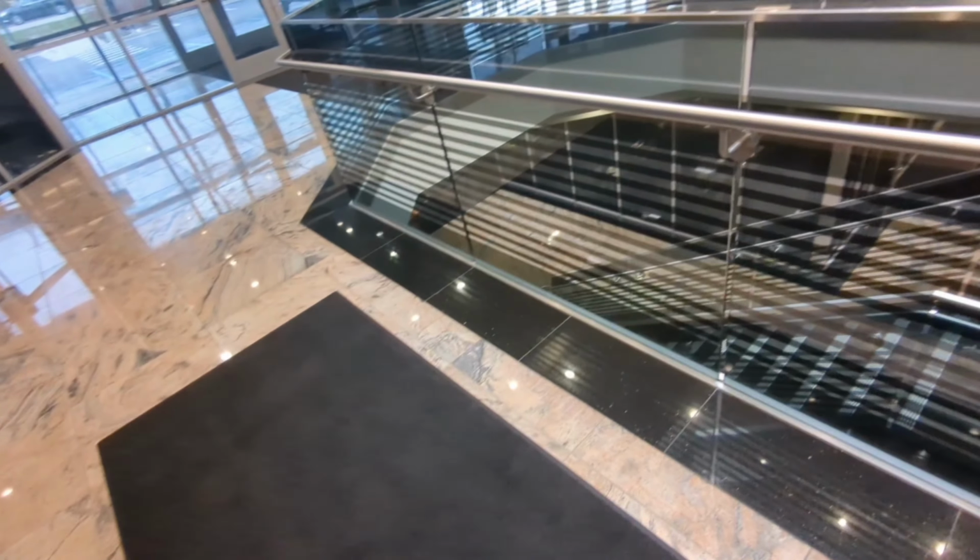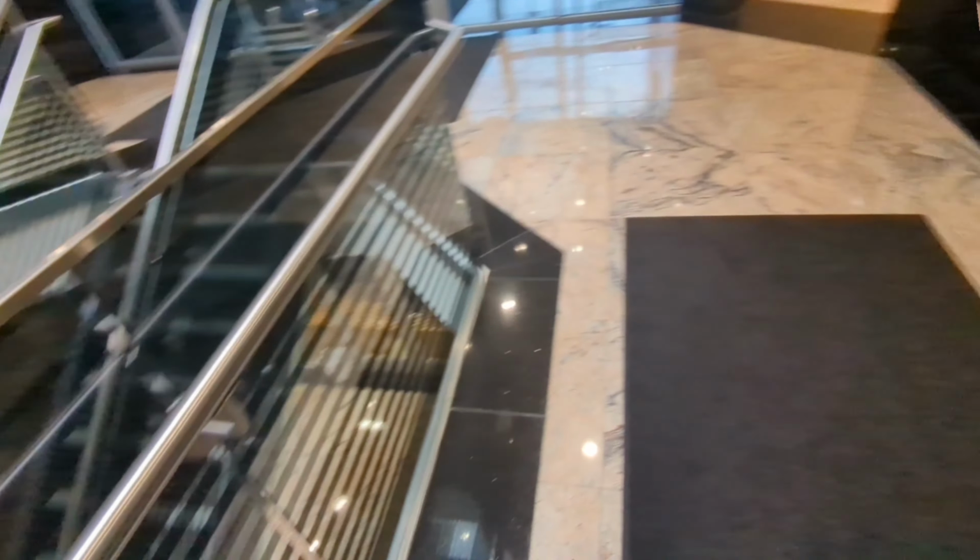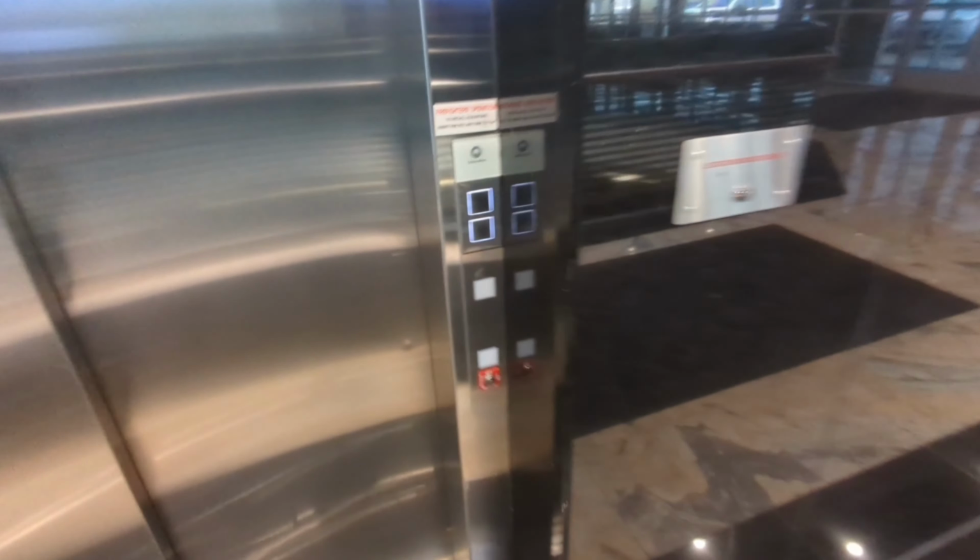All right, guys. Here we come to the elevator at another office building near my grandma's house in Farmington Hills, Michigan. This is my first ever Schindler 3300 or 5500. You usually see these in other parts of states. This is amazing. Lower level.